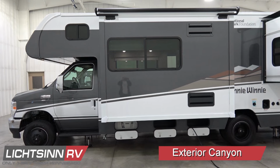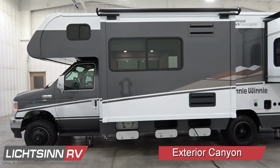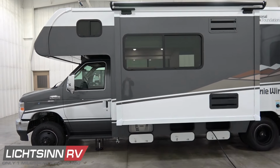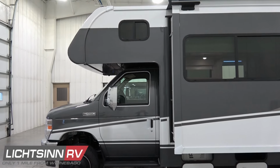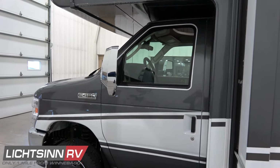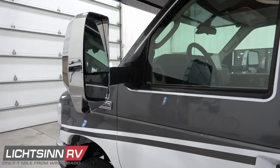National Parks Foundation exclusive full body base coat clear coat automotive finish. You can see each of the dual slide outs include the standard slide room awnings. Up front inside the Ford cockpit, you'll see chromed mirrored heads, the top 80% of which are powered and heated, the lower 20% including that wide-angle convex parabolic angle technology.